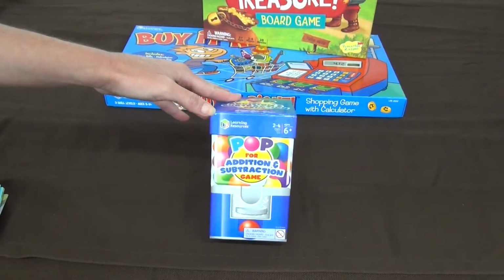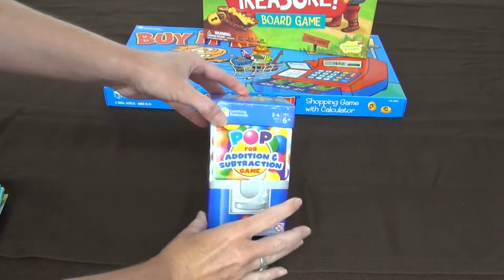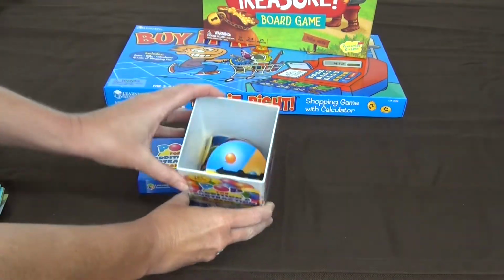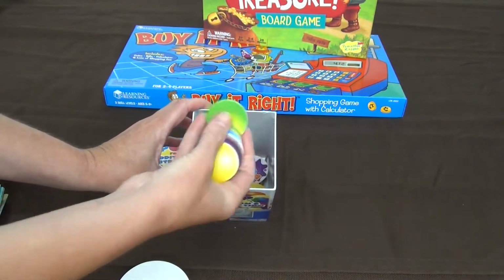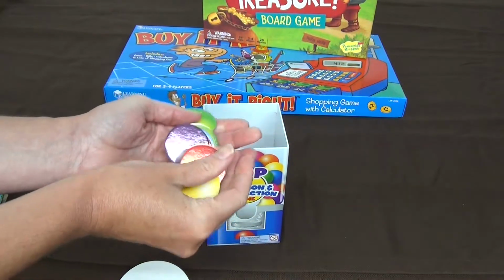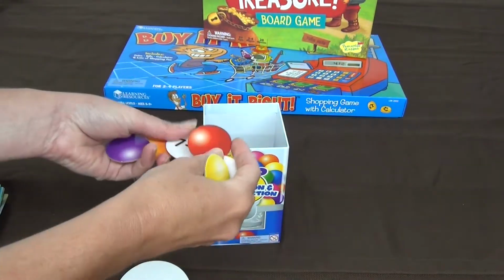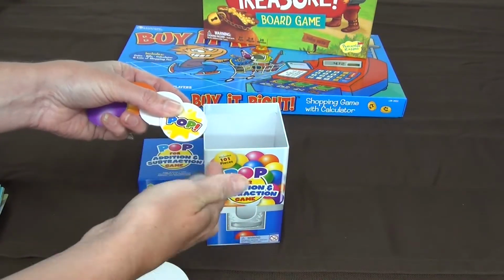Another game by Learning Resources is Pop for Addition and Subtraction, and it looks like a cute little gumball machine. And when you open it up, it's just a box full of these gumballs. And they're just little flat discs that have either an addition, subtraction, or a pop on the side.